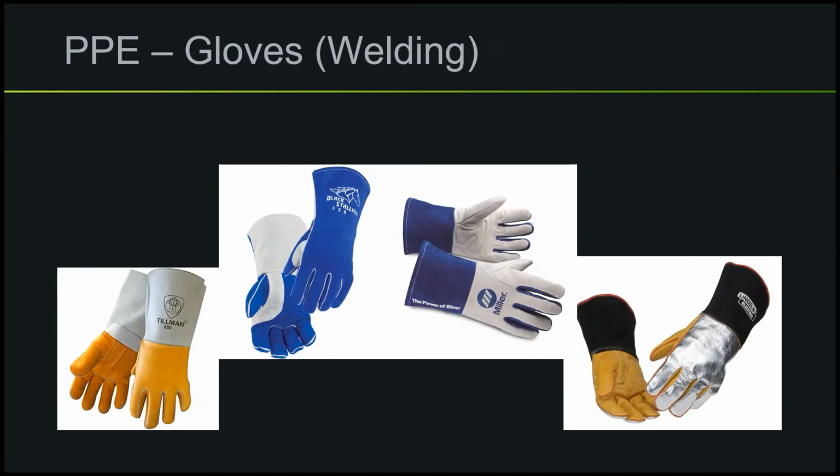And then let's move on to gloves, because of course, our hands are the money makers. We need to be able to grab hold of material, move it around, and basically weld or cut things. And we're going to be operating equipment using our hands. So we want to protect our hands, because if not, it's going to be really hard to weld or fabricate things with missing digits, or even without the use of both of our hands.